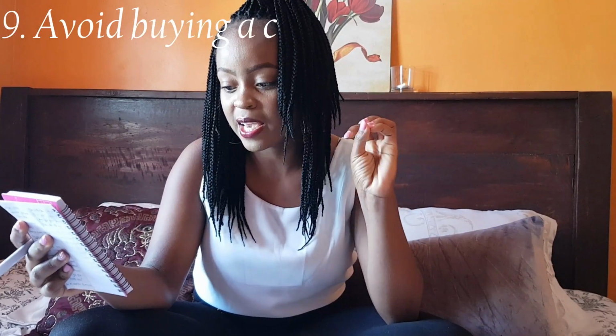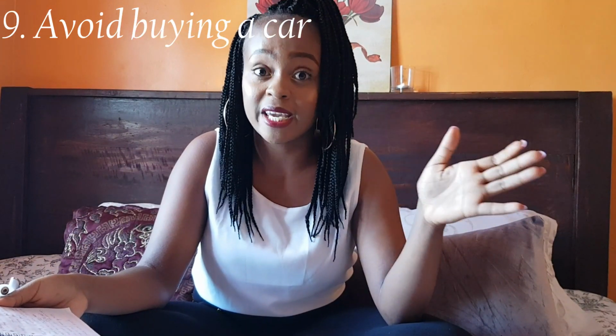Point number 9, I would say, is avoid buying a car if you cannot afford it. Cannot afford it means that, let's say you're earning the given example of 50,000, you have to buy fuel, you have to pay for insurance, you have to consider service, and with that amount of money you cannot buy a car at that moment. If you need a car, then buy one that is fuel efficient. It will save you money.